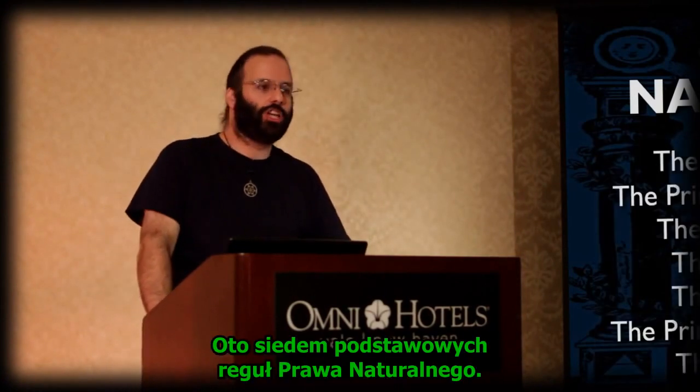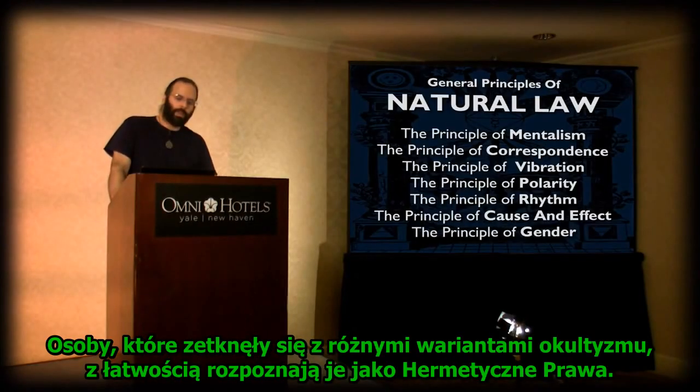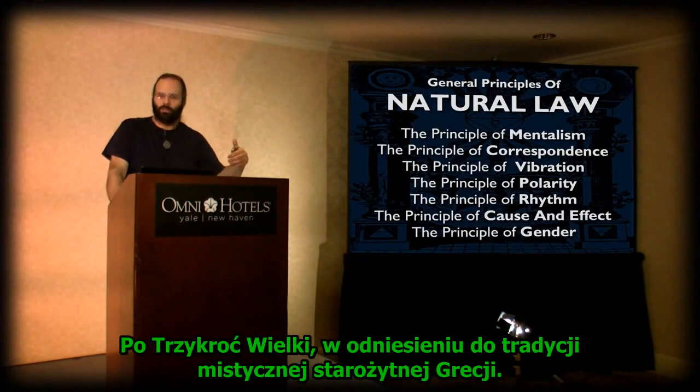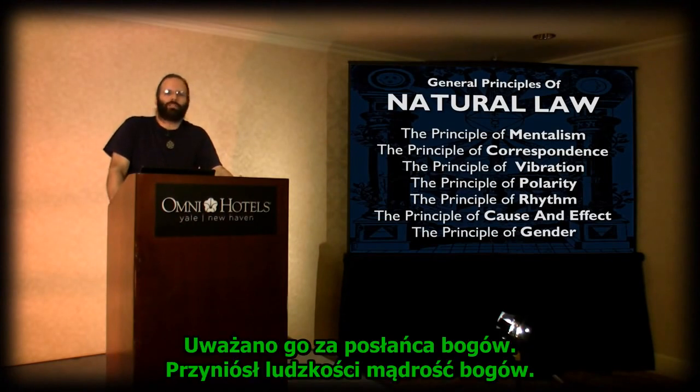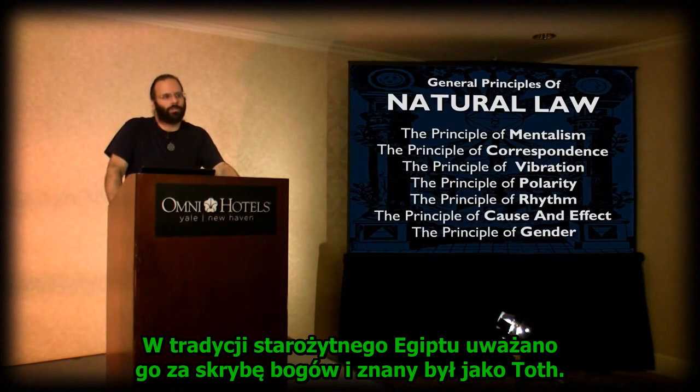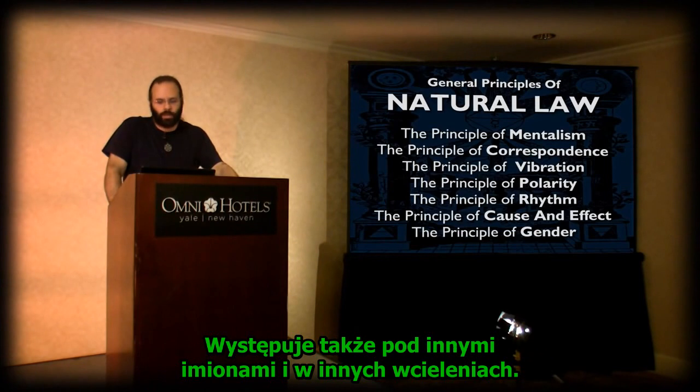These are the 7 general principles of natural law. Many people who have studied some variants of occultism may recognize these as what are known as the Hermetic principles. Hermetic essentially comes from Hermes, Hermes Trismegistus, the thrice great one, as he was referred to in the ancient Greek mystery traditions. Okay? He was considered a messenger of the gods. He brought the wisdom of the gods down to humanity. Okay? In the ancient Egyptian and Kemetian traditions, he was the scribe of the gods known as Thoth. All right? He has other incarnations as well.